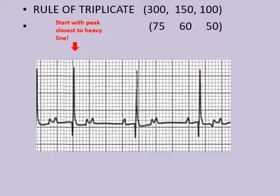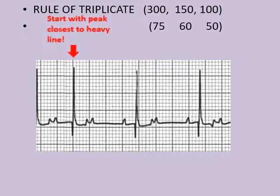The next three set of numbers is going to be 75, 60, and 50. All right, so let's see if I've got this on here. Oh yeah, so here's 300. So we start at the big number here. We start at the big thick line here because this R is as close to the big line as we can get it. If you have a great big long tracing, you can probably find one that sits on the line a lot closer, but this is the little segment that I have for you guys. So we're going to start here.